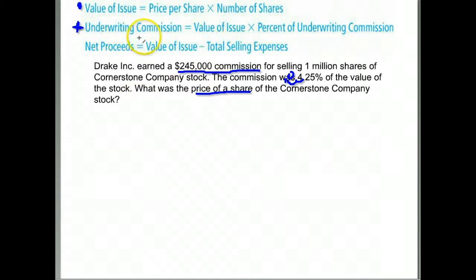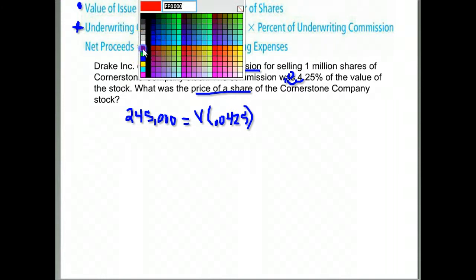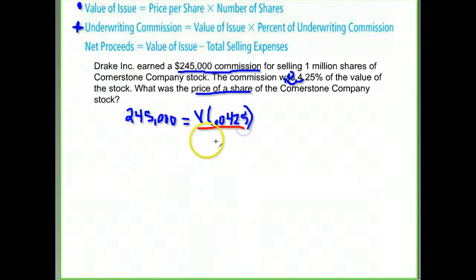So the commission, which was $245,000, is equal to the value of the stock, which we don't know, I'm just going to call that V, times the percent of underwriting, which was 0.0425. We're going to use algebra to solve this equation to get the value of the stock. So we have V times 0.0425. To get rid of that, you do the opposite, which is to divide by 0.0425, and whatever we do on one side of an equation, we have to do the same on the other.